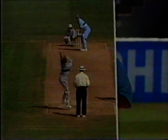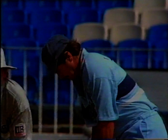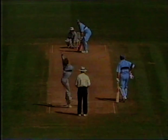Yes, Chris Harris giving Alan Lamb too much width outside off stump. About a foot and a half outside. He can't do that at what is a very medium, slow pace that he bowls. He's got to bowl a tight line just outside off stump. Two boundaries to Lamb, both on the offside.